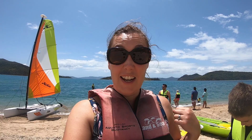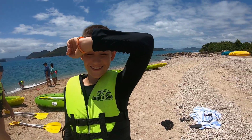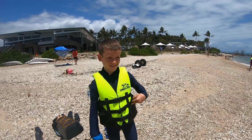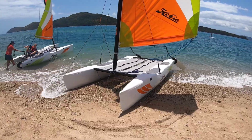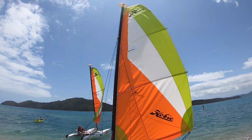Turns out we actually signed up for the catamarans unknowingly, so we're going out on the cats, which is lucky. Good luck, Jed. Harry, good luck. Here we go. That's the cat. We're going out on the catamaran. Never had any experience, but we're gonna give it a go. What could go wrong?